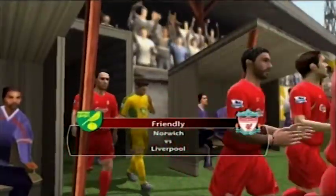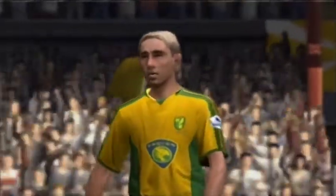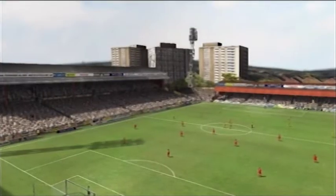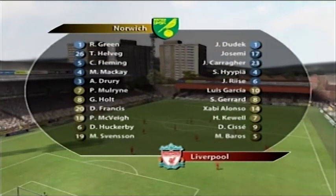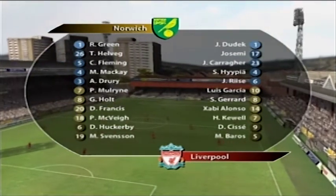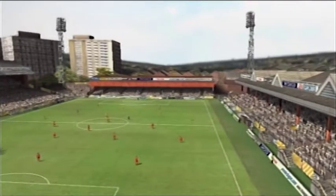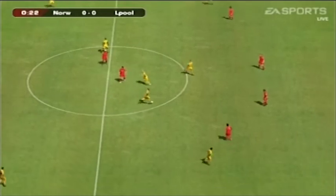John Watson here. This might just be a friendly, but plenty of fans have turned up today to be entertained. And we're lucky today to be joined by Ali McCoist. Well, some of this team were telling me before the match how they've been looking forward to this game, so we could be in for quite a battle. We've got a really exciting match in prospect now here today.